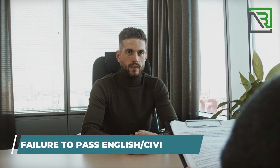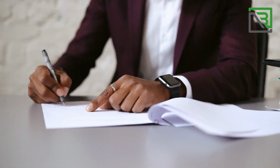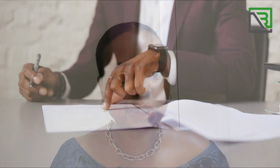Reason number 1, failure to pass the English or civics test. This is so obvious. If you fail to pass the English test, the application will be denied, of course, because you didn't pass the minimum requirements. But the good thing about this one is that you have a second chance to retake the exam. Just ask about it: what can I do to retake the exam?